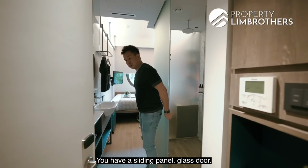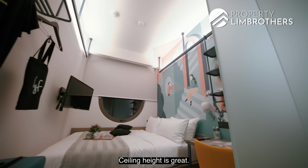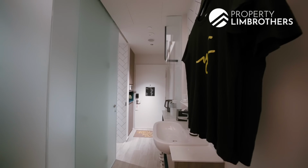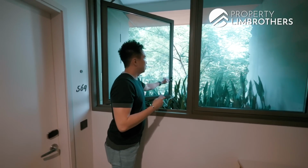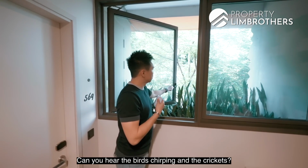We have a sliding panel glass door. Your safe box is here. Ceiling height is great. We're very sensitive to all this kind of stuff because we do too many home tours. Wow. Can you hear the birds chirping and the crickets?